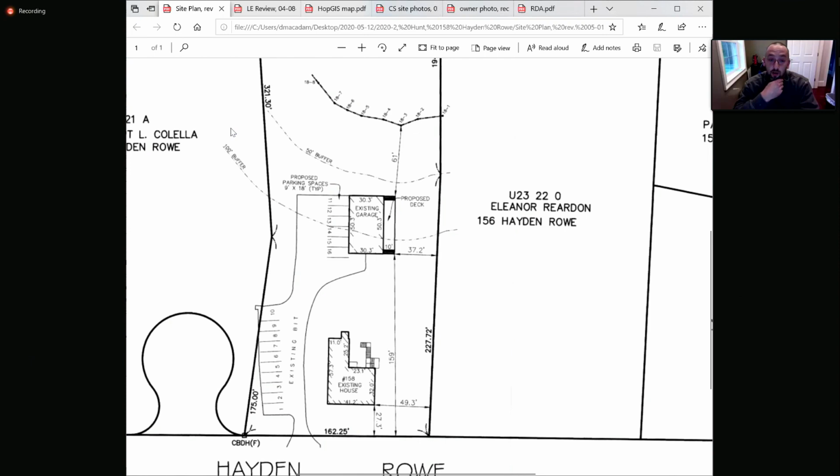So it's within the same footprint? Yep. The footprint would be identical. The foundation would stay. The only thing I would add is that 10-foot deck for egress off the back, but the foundation would remain untouched. Okay.